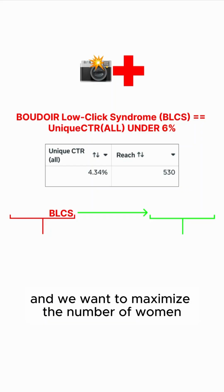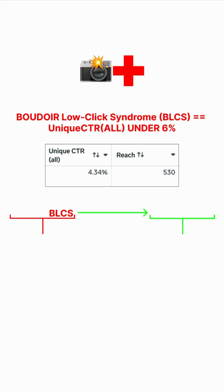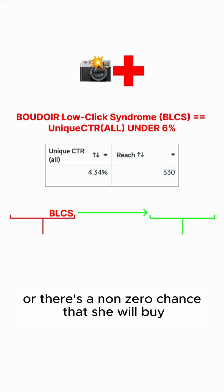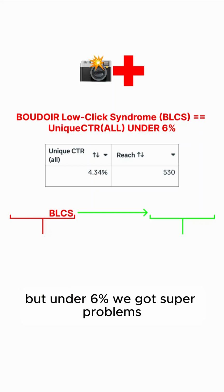And we want to maximize the number of women clicking somewhere on our Boudoir Facebook ad because that is when we know our ad has entered the woman's brain, and we know that is the only possible time she will buy, or there's a non-zero chance that she will buy. So we actually got to get this number as high as possible, but under 6%, we got super problems.